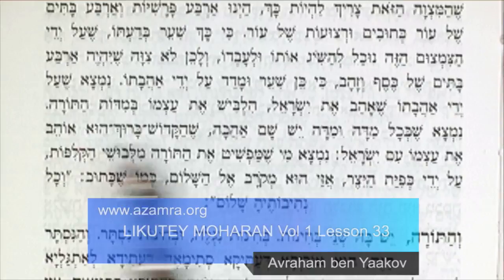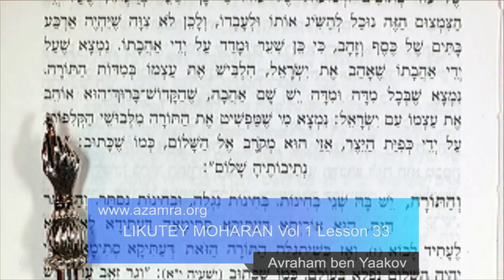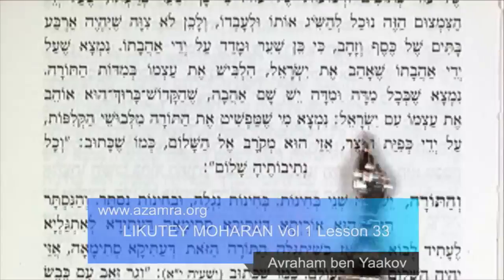A very interesting phrase here, that He loves Himself with Israel. That is to say that indeed God is a complete unity. And the love which He shows is the love for the manifestation, the display of His compassion, of His goodness. And this is accomplished through His unique relationship with Israel.